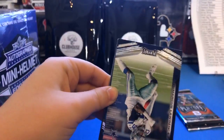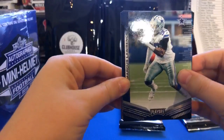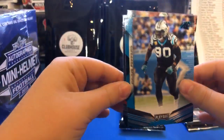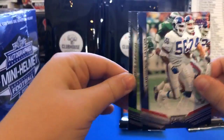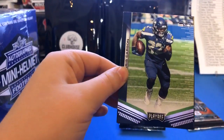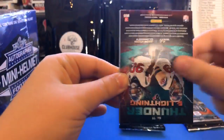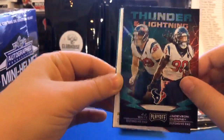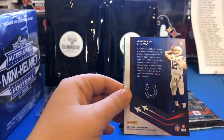Okay. Okay, John Elway. DeMarcus Lawrence. Julius Peppers. Lawrence Taylor. Chris Carson. And Thunder and Lightning on a J.J. Watt and Jadeveon Clowney. Oh, sorry. That's okay.